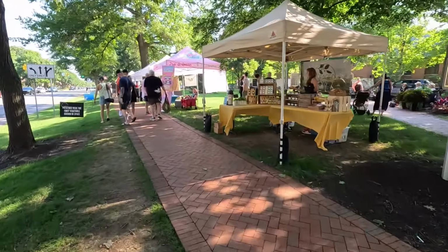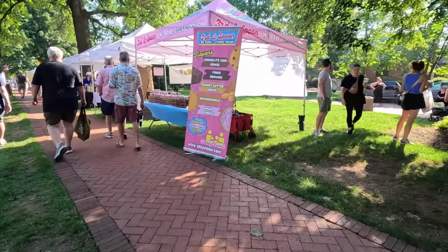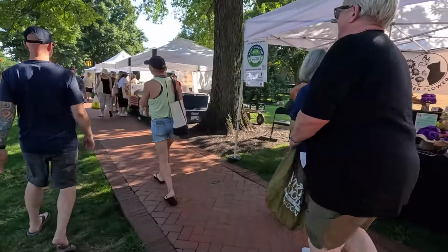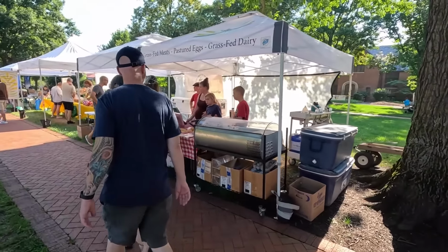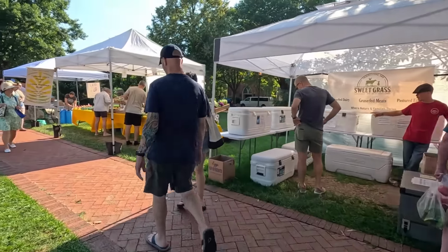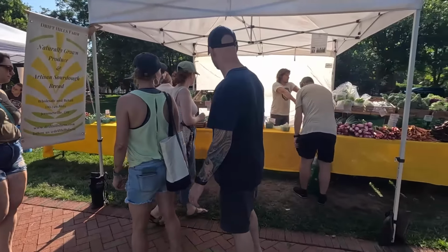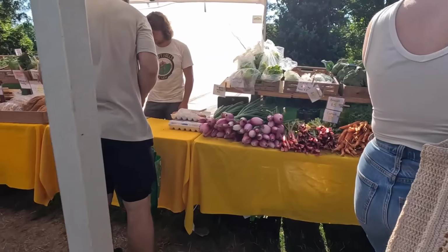I don't know if there's any produce down here or not. We'll find out. Pretty pink tint. Grass-fed dairy, meats and eggs. There's a little produce stand. Drift Hills Farm, naturally grown produce. Huh. I wonder why you can't find yellow.